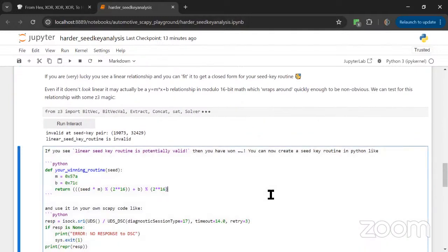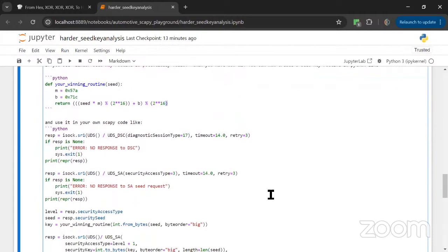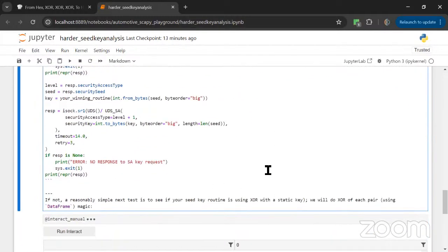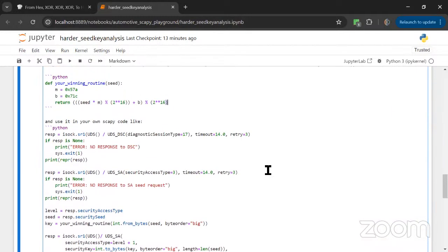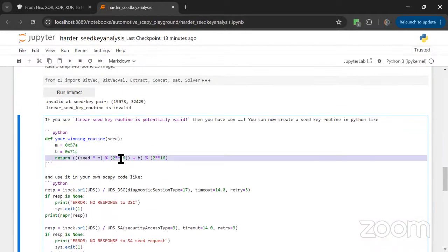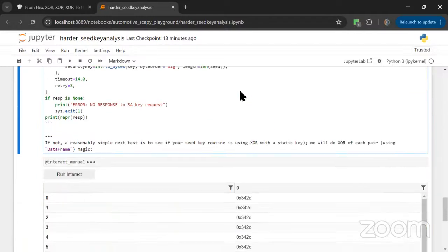So this linear routine that we did with the Z3 solving actually does that math and tries to see, does it fit? See the modulo right here? We're doing modulo 16-bit math, and we're just asking Z3, which is an equation solver, can you find a value that satisfies this 16-bit math? And if yes, then we win.